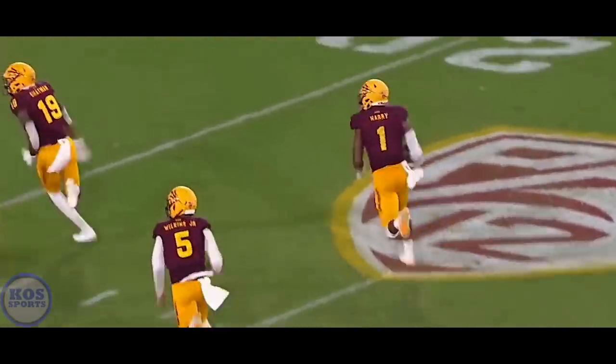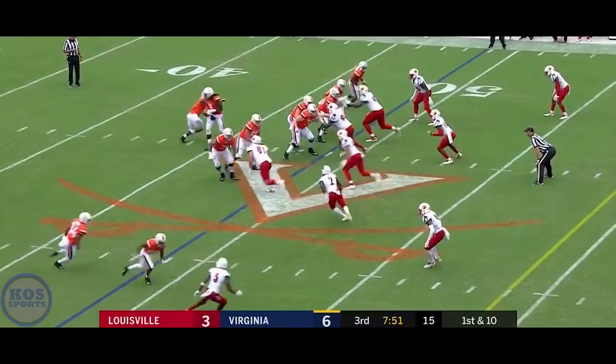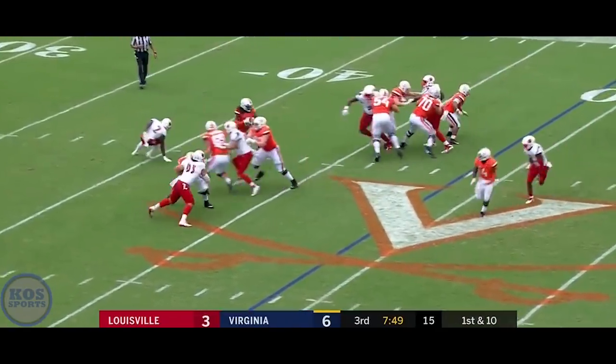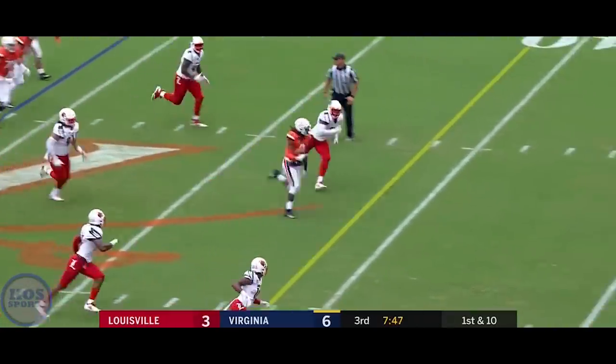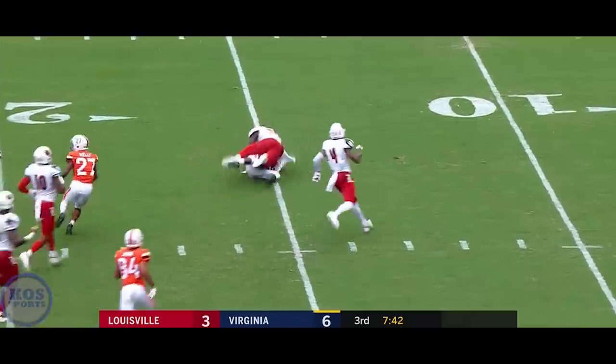Wow. Well, you can see there why there's a first-round grade on this guy. Defensive coordinator, give up that one. Blitz coming. Perkins breaks free. Here goes Bryce Perkins. Hurdles a man! Inside the 15.